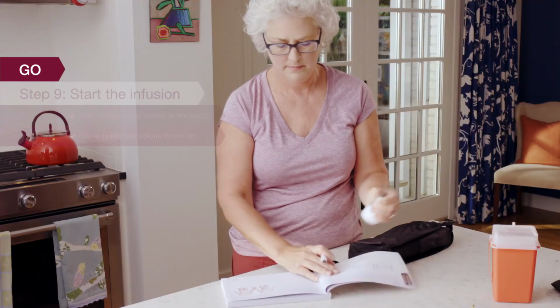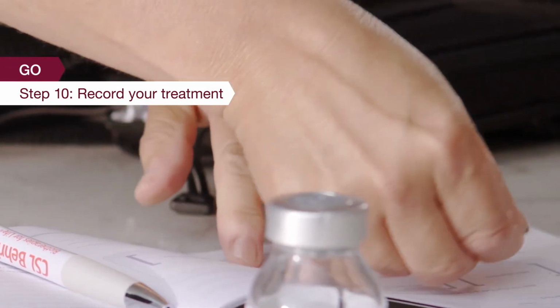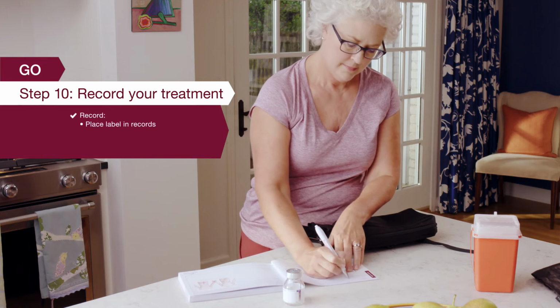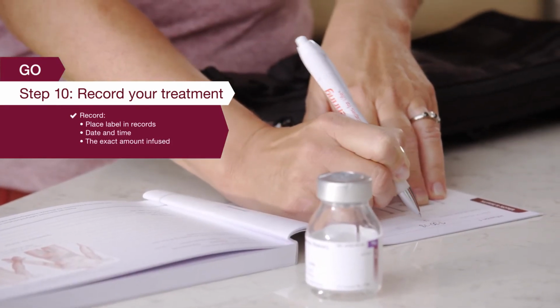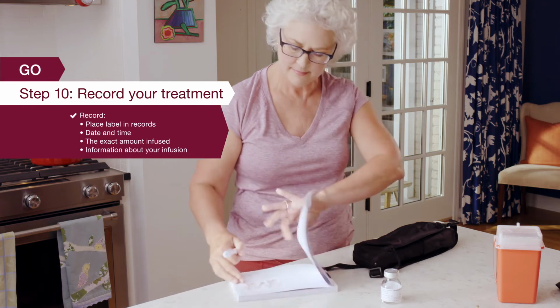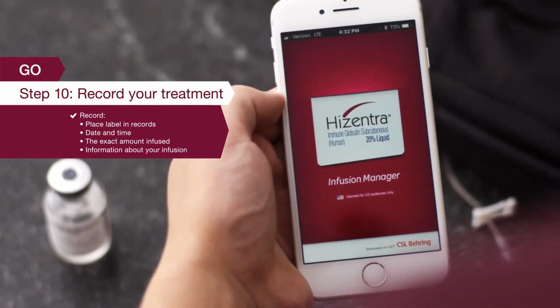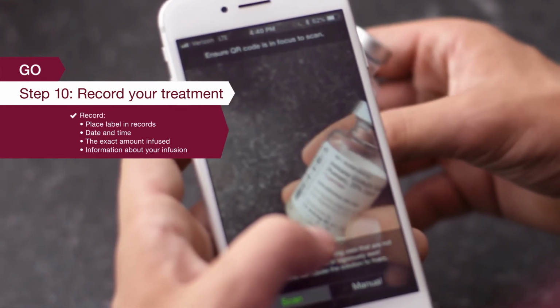Step 10. Record your treatment. To record your Hizentra treatment, peel off the removable part of the label on the Hizentra vial and put it in your treatment journal with the date and time of the infusion. Also include the exact amount of Hizentra infused. Scan the vial if you are recording the infusion with the My Hizentra Infusion Manager app, or record using your treatment journal.